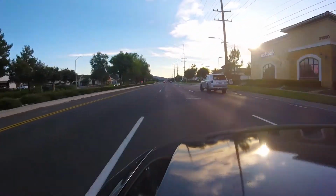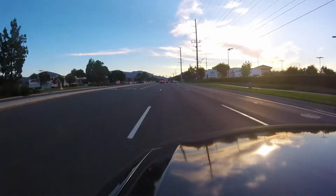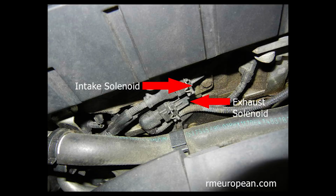Getting into the second issue of our N52 common problems comes in the form of Vanos failure. Now, this is quite common amongst many different BMW engines. Vanos is BMW's version of variable valve timing. What can happen is usually around the 70,000 to 90,000 mile mark. Sometimes it can be higher, sometimes it can be less. It's tricky to pinpoint specifically the mileage that it can occur at.